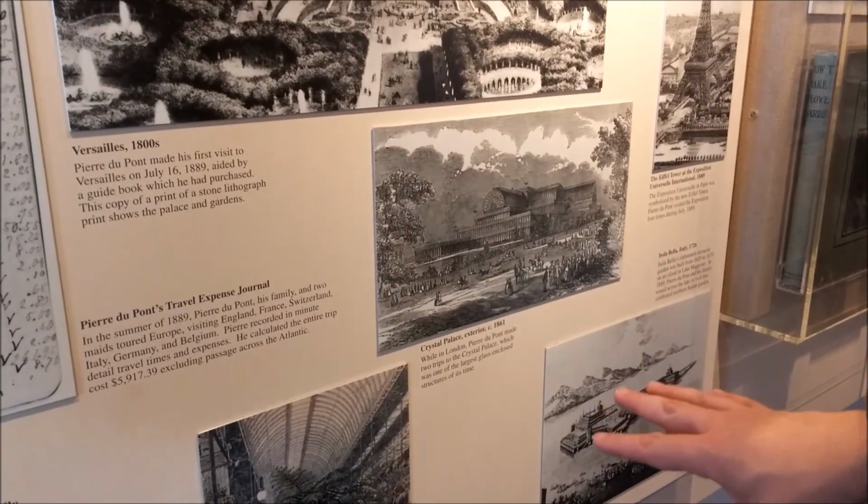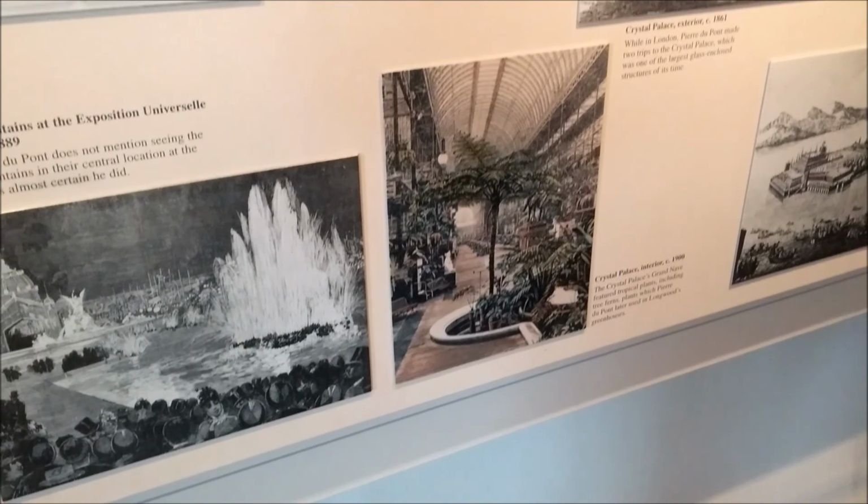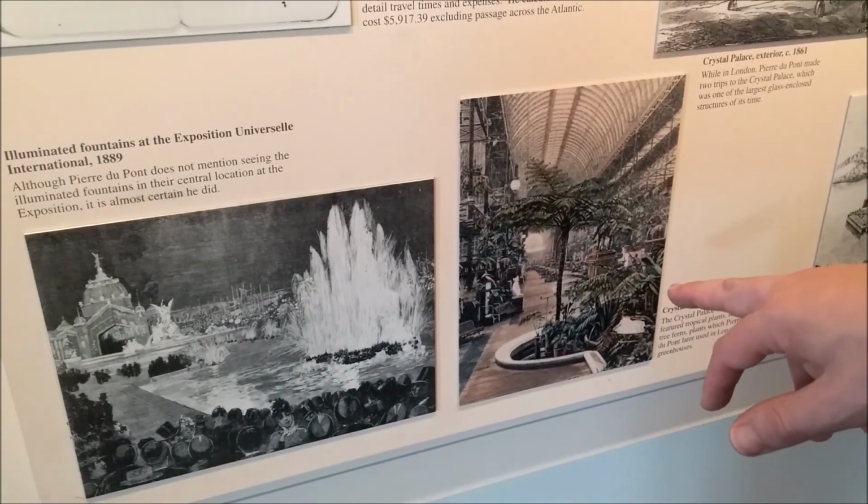And then if you look at this, this is in London, Crystal Palace. It's now come down, but it was built for the Great Exhibition in London. And this is just a view inside Crystal Palace. And again, actually, when you go and see, this is about 1900, and he went there just 10 years before that.